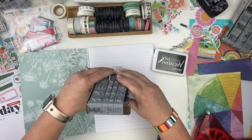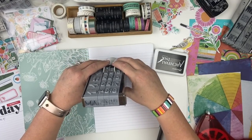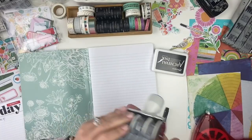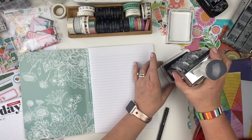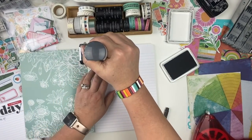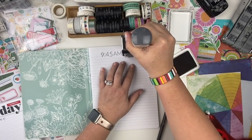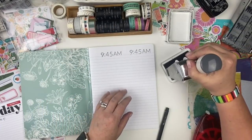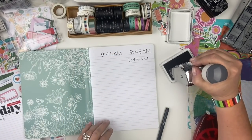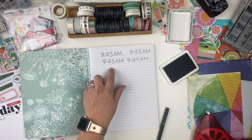So you can kind of see there's little, what is that? Little seams right there. I'm going to try to line those up so that those little stamped things will be somewhat even. All right. Get that nice and inked up. And there we go, 9:45 a.m. So I rocked that a little bit. I don't want to rock it. Just kind of play around with that a little bit more for placement. All right, there we go, 9:45 a.m.